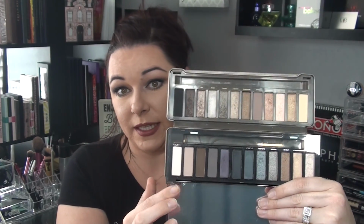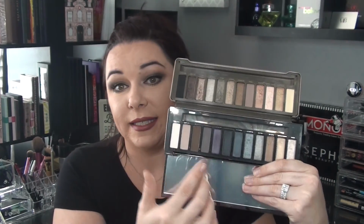Here, I just pulled it out to do a little side by side. Naked 2 up here, then this is the Naked Smoky. I still love this palette. Out of the three, originally, this was my go-to. But this one has a lot more matte shades, which was the complaint for a while with the Naked palettes. And I do really, really like it. Sorry if I'm blinding you. But I have not grabbed for the Naked 2, and it was time.